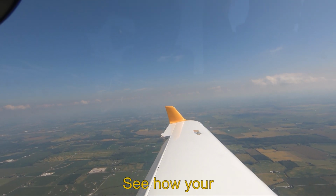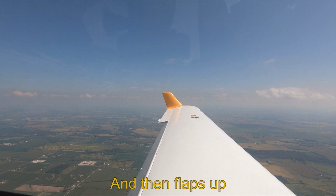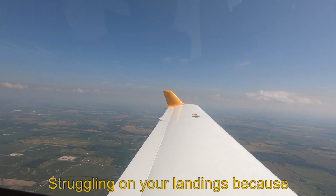Yep. See how you're throwing it down? We don't want to throw it down because what if you're low? Ease it down. Pitch up, 7 degrees, and then flaps up. These contribute directly to landing, so that's why you're possibly struggling on your landings, because you're struggling on your stalls.